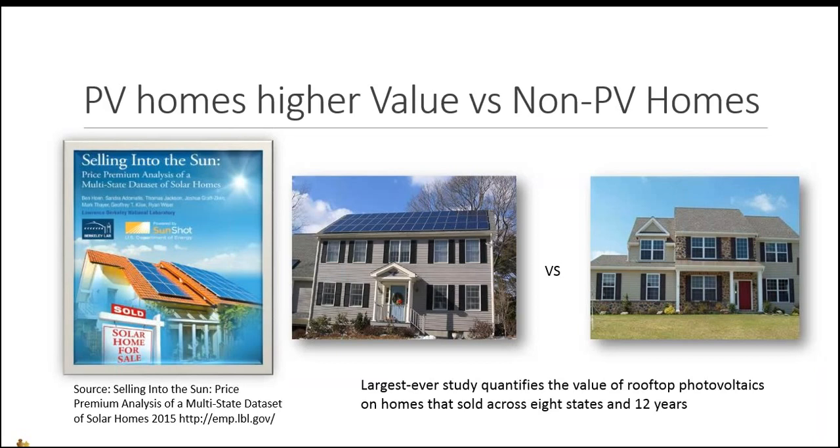They took home sales data sets and put all this data together, so it gives a real estate individual, a home buyer or a home seller ammo that shows the detailed formulas on what happens if you implement a solar PV system, compared to a house on the right-hand side that does not have one in the same neighborhood, with the same value. If you put them all together, homes with solar panels will have a higher value.